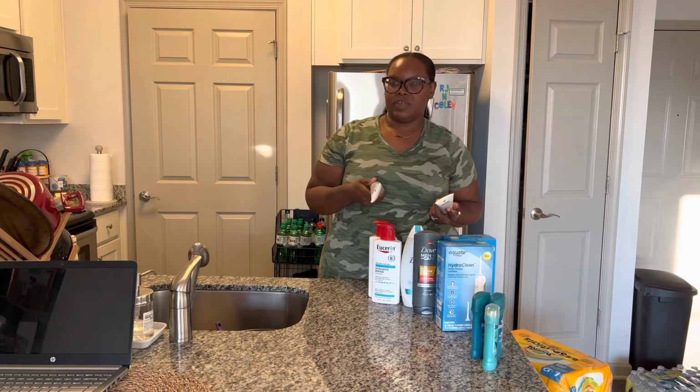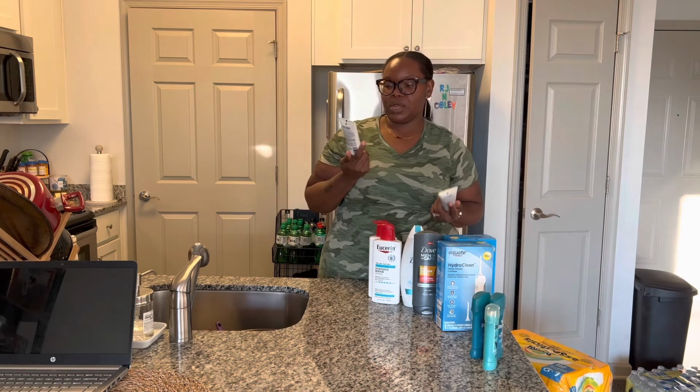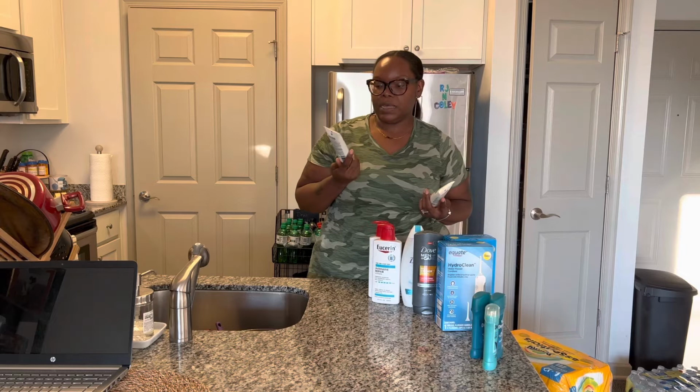But anyway, seeing this, it may not have been $5. Gold Bond is pretty expensive. But yeah, this foot cream is pretty good. So I picked up two of them.